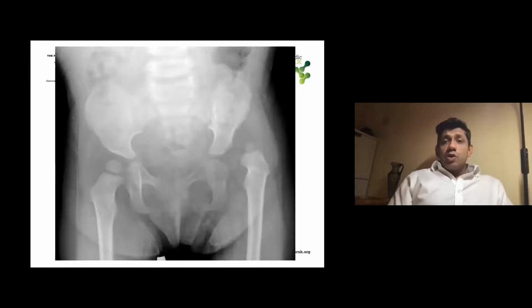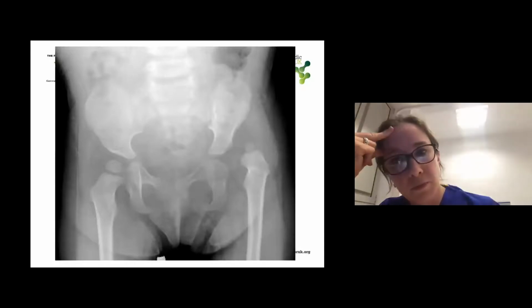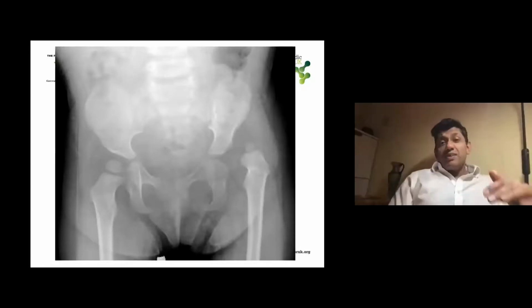Which dye do you use? Omnipaque? Yes. Someone's asked about the approach for open reduction. We talked about the anterior approach, but remember to talk about splitting the iliac apophysis. A lot of people who haven't done or seen an open approach forget to talk about the iliac apophysis. For infection, you don't need to split it. You do for DDH surgery.